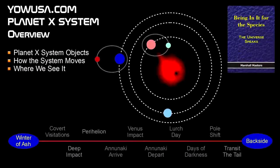In the book Being in It for the Species, the guides give us very specific descriptions of the various bodies in the Planet X system. In this program, we will examine them one by one, and then we'll see how the Planet X system moves through our own solar system.